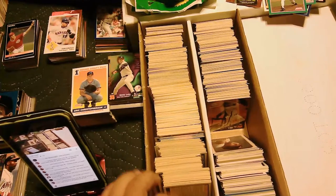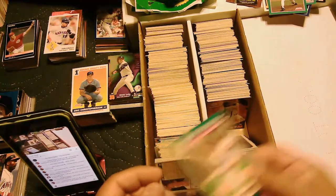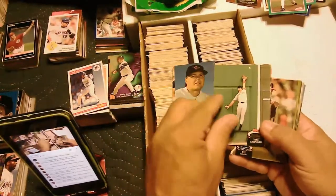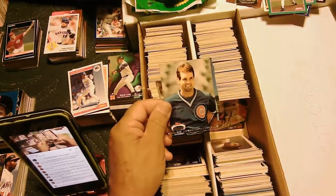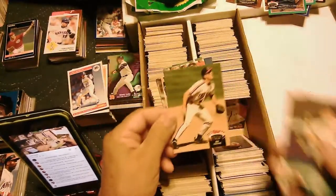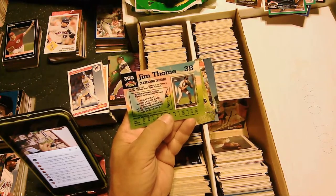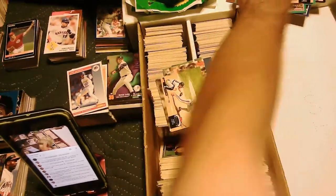Oh, let's see if there's anything else in here. There's Score. What's wrong with this card? Why is it all boogered up? Oh, it got boogered. Some Stadium Club. Oh, sorry, I bumped my phone. Sandberg, Hall of Famer. Gary Gaetti. Oh, we got Tomei. Very nice. Insufficient major league data available for an accurate analysis of batting strengths and weaknesses. Well, I think we know what his strengths were. Hitting home runs.